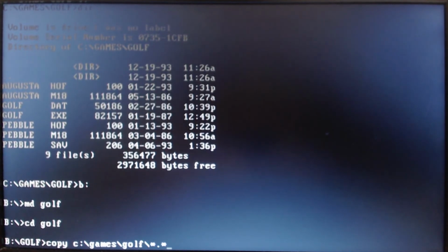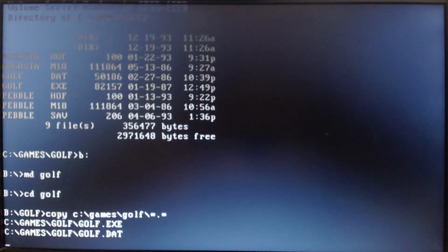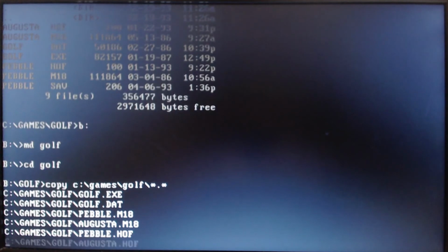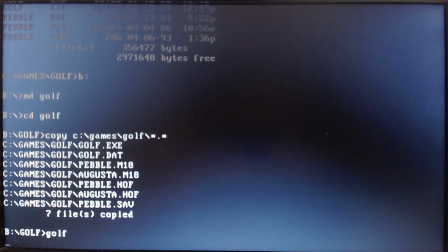Notice how the other games actually loaded relatively quickly when we were running from the hard drive. Running from the floppy drive is going to be a whole different experience. My very first PC-compatible computer was a Tandy 1000EX, an all-in-one with a 360 kilobyte floppy drive. This game would have barely fit, and certainly I couldn't have saved any save games with 356K reserved just for the game. But it definitely is going to hurt our eyes when we bring this up. So let's go ahead and launch the game and see what happens.